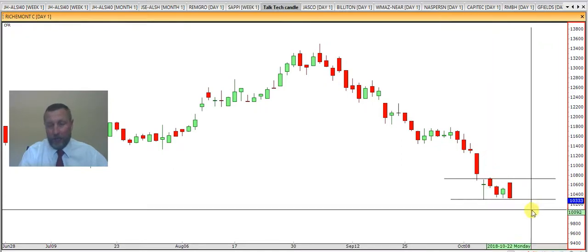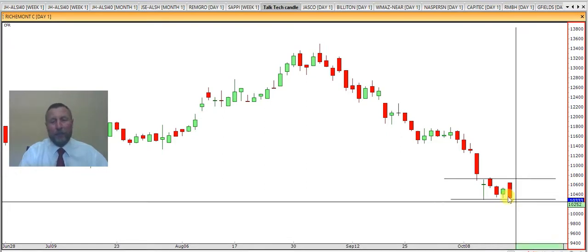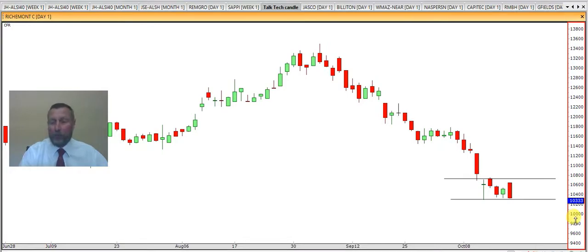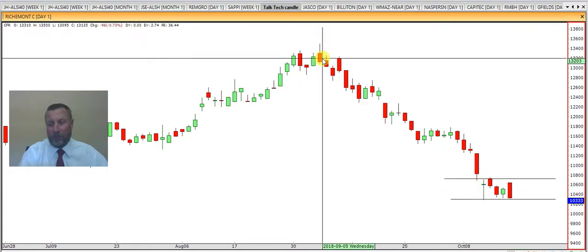If this consolidation breaks to the downside, I would rather say sit on your hands, because although it's a top stock, we've seen during this year that top stocks get hammered. If they disappoint, the investors come in and they just knock them to pieces. And the big thing there is just be careful, because Richemont is, yes, a top stock, a wonderful company. But at the moment, investors are not happy with the stock. I mean, they've sold it off aggressively.